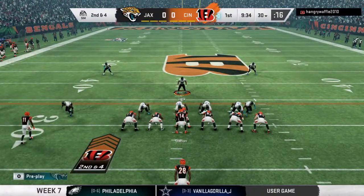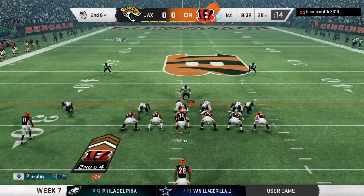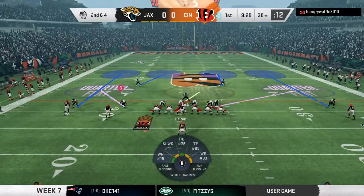Get the weight room. Kill, kill, kill. 368!